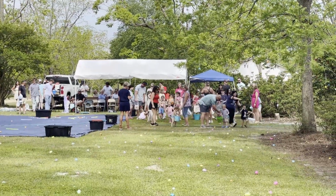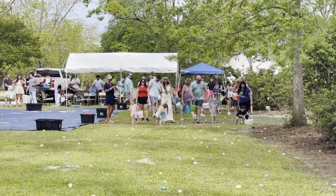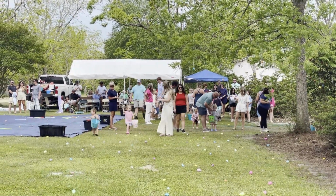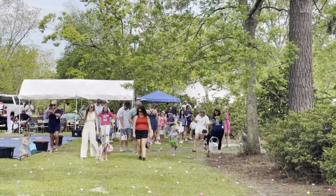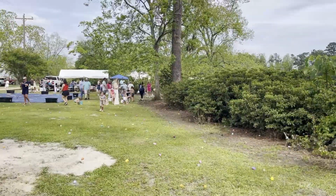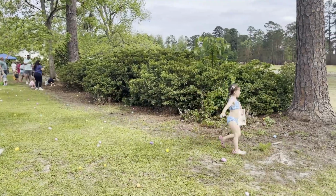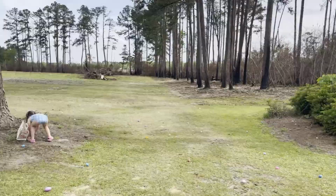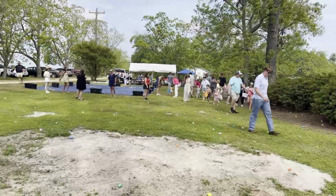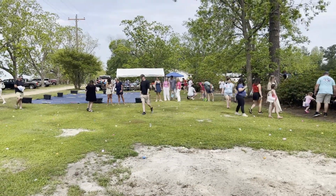And the 3 and under group is turned loose. They'll give them a minute, and then they'll turn another age group loose. And here they come. Now there are eggs with cash in here, and they are scattered in there, and there are a few out here for the little kids. But this has always been a blessing to be part of this family that sticks together and lives up to these traditions once a year.